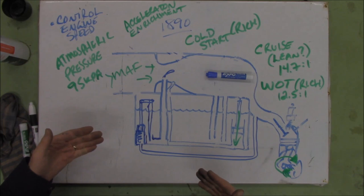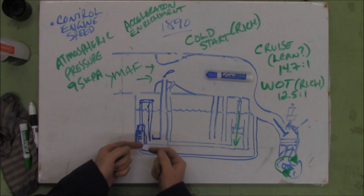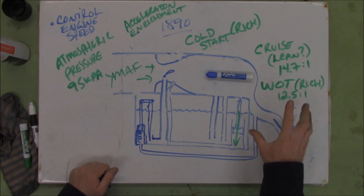That works pretty cool. There's other ways of doing it. This is one way to do it. Maybe you make changes to your motor. Now you need more fuel at full throttle. Well, you could make a different size pin. You could make a bigger hole. There's different ways that you can get more fuel if you had to. But you really want to shoot for that mixture. Don't just throw fuel in because you think you need it. You want to be having the right amount of fuel.